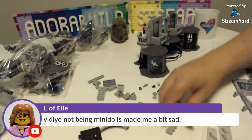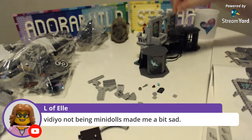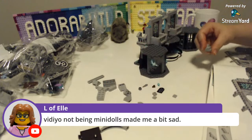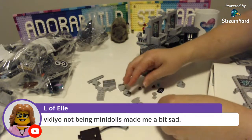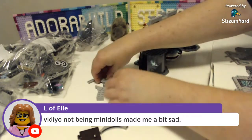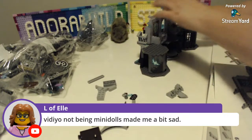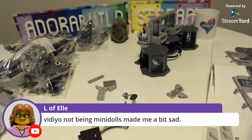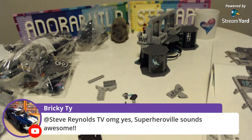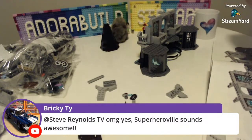I know, Elle. I'm still patiently waiting to see what the replacement to elves is going to be, because we haven't really got a replacement for that yet. So we'll have to see. Yeah, Superheroville sounds awesome. Oh, such a good name, Brickito. Love it.